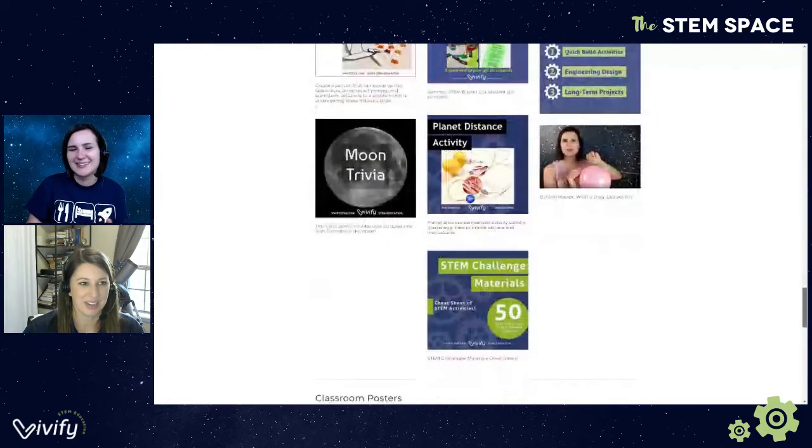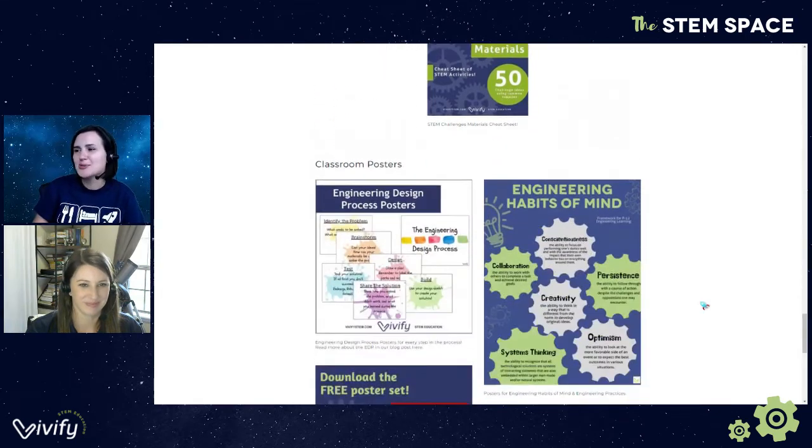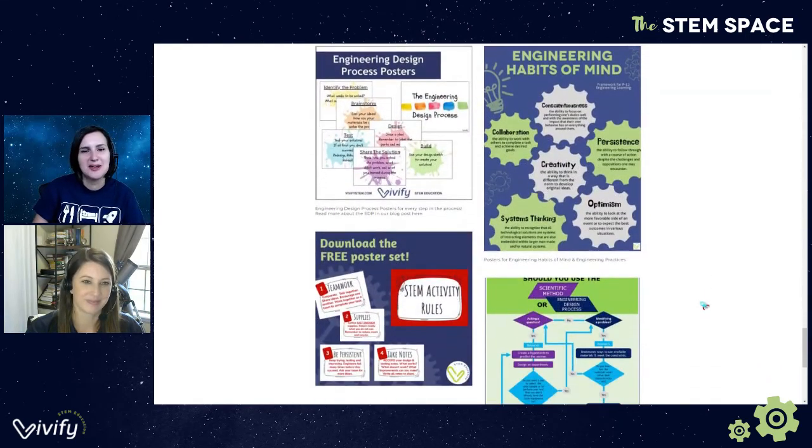It's where you can do an activity to show the relationship of the distances between the planets, and it's really cute to do, especially around Easter, because you can fit all the planets on a string and fit them inside of a yellow Easter egg, which represents the sun. Ooh, that's cute. And classroom posters. I forgot this was here. Oh yeah, those are so good. Decorate your classroom with some cool engineering posters.